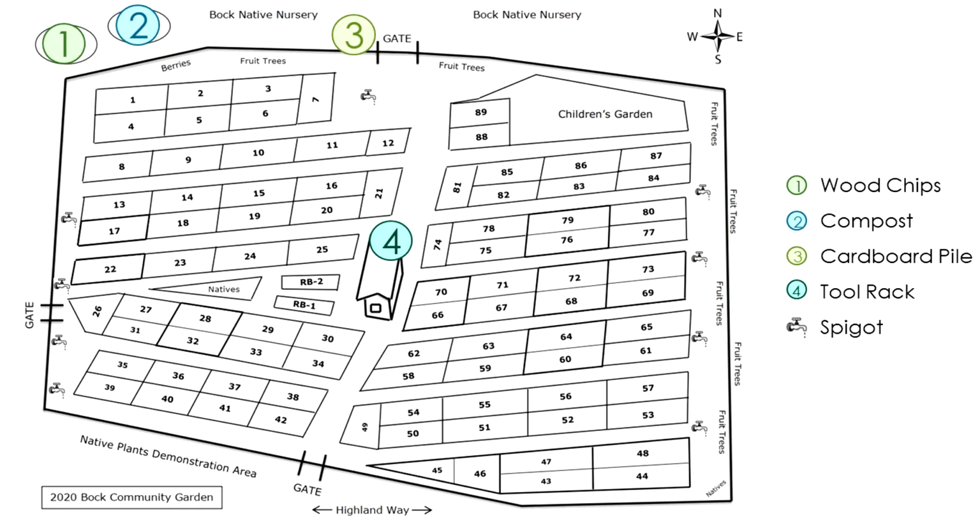Here's a map of the garden with some of the features we would normally take you on a tour to see if we were doing the orientation in person per normal. But here we are, online. So you'll have to use your imagination.